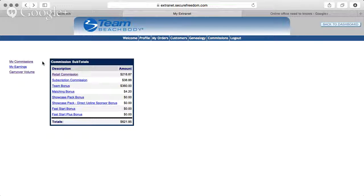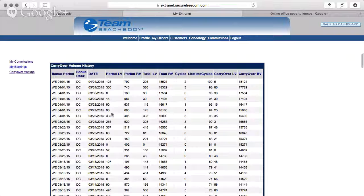Let's see. Carryover volume. Once we get more into volume, I'll probably do a video on that because I'm sure there's going to be a lot of questions about it. It keeps track of your volume. For some reason, mine is not updated right now, but it shows you what carries over from your left leg and your right leg each week. So April 1st, I only had 5 rollover from my left leg and over 18,000 rollover on my right leg. So as you can tell, strong week.